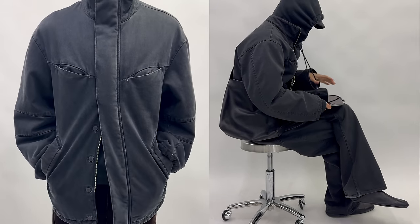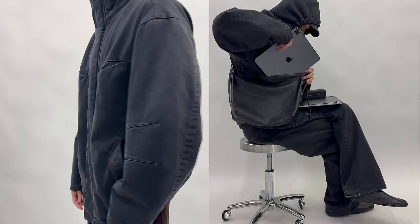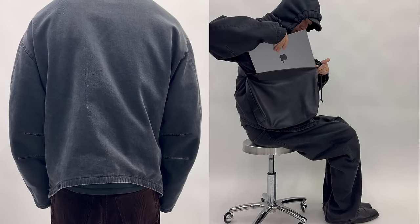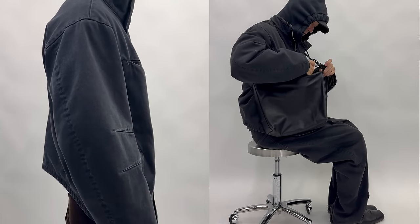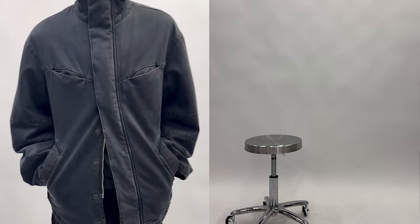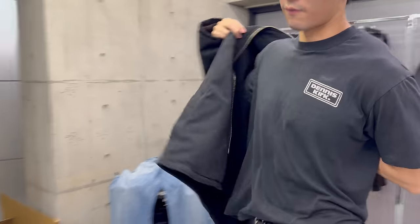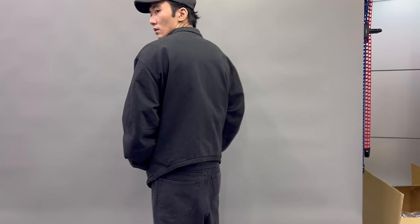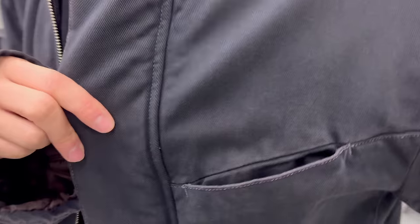So this is a size medium, and this is pretty much the size that I would go for. But if you want to go for more of a relaxed, oversized silhouette, you can go even bigger with the size large to give the extra volume. So this is a size large. I also wear the size large as well. Two welt pockets on the chest. And on the front as well here.